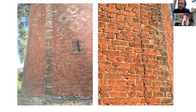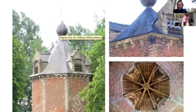It was an octagon, eight sides. And the tower had eight sides as well. Here you see a little bit more, and you can see in the picture below on the right side the inside of the dovecote. Beautiful.